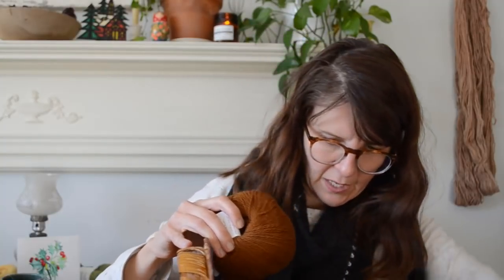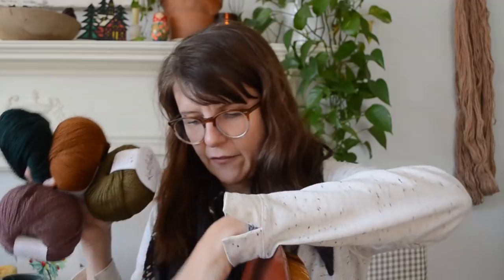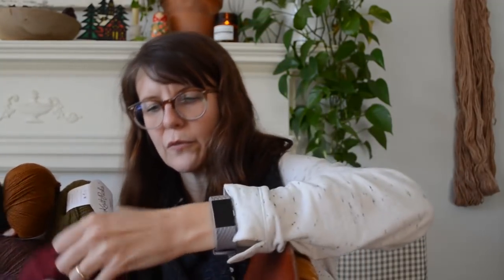So I have all of these beautiful colors that I want to make some gnomes out of, and I have other plans for this yarn too. I didn't buy this just for the gnomes, but that was my main reason, because Lindsay used this Palette yarn last year, and I really liked the look of how hers turned out. So yeah, I just have all of this beautiful Palette Knit Picks yarn.